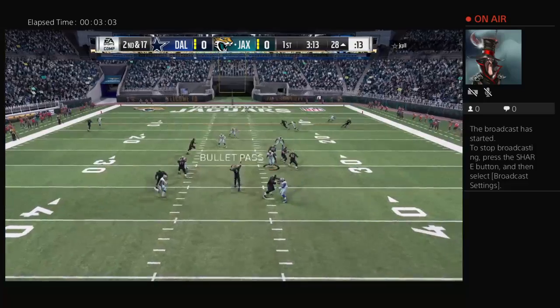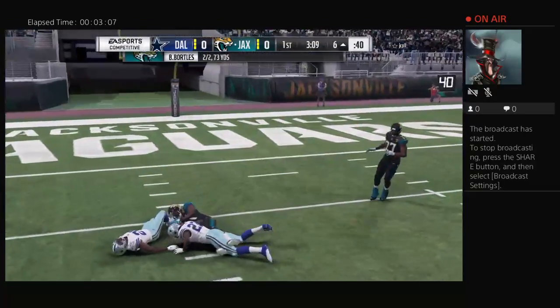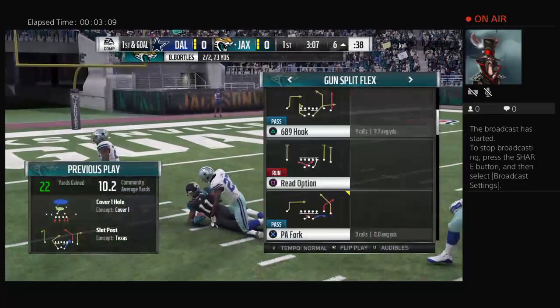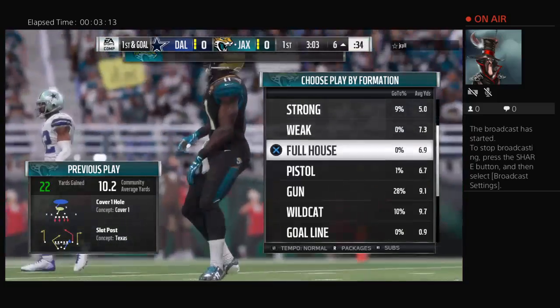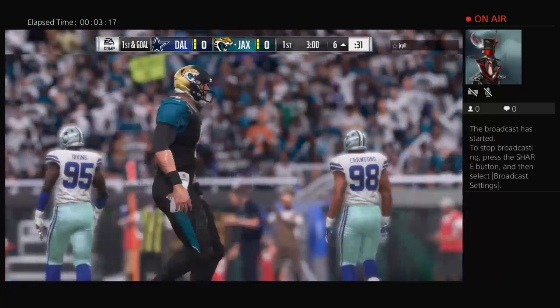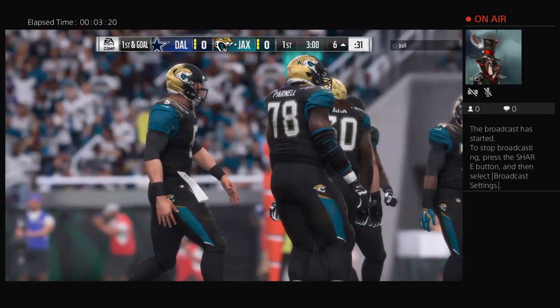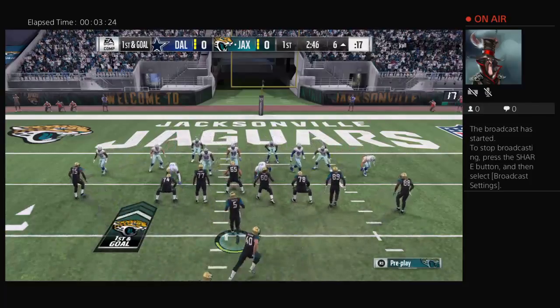Bortles to throw on second down. That is caught at the 7. And down he goes, taking it inside the 10, just shy of the 5 at the 6. A good pickup there at 22. So the chains are on their sides. It's first and goal from the 6.